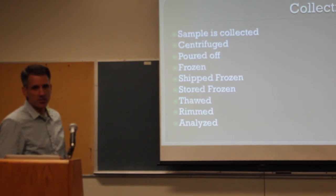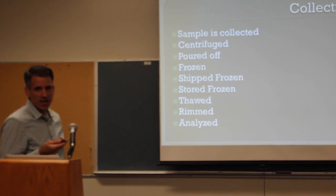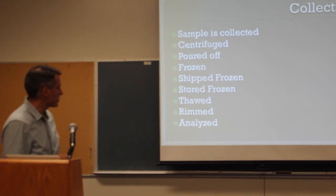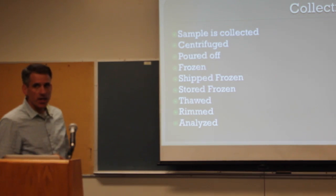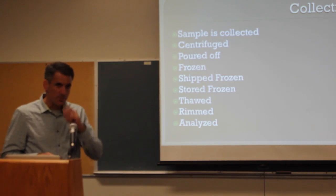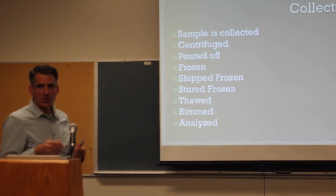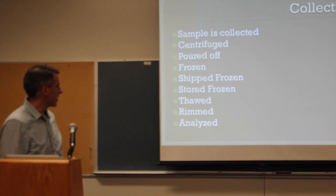If it comes melted, we say too bad, so sad, and we say, specimen unsuitable. Please recollect. And then we get occasional nasty phone calls about that, but that's just the way things are. We can't analyze if it doesn't arrive frozen. And we store it frozen. We only run IGF-1 and growth hormone a few times a week because it's not a test that necessarily needs an immediate turnaround the next day or the next hour, the way that, say, sodium would.